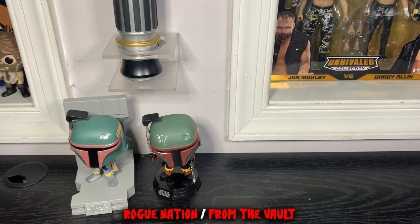Don't want to run through these too fast, but obviously they're all Boba Fett, so there's not too much to say besides the fact that all these pops are just like Boba Fett, and that's super freaking badass. But at number 3, we have a Mandalorian Boba Fett. Now, there's a couple of these.